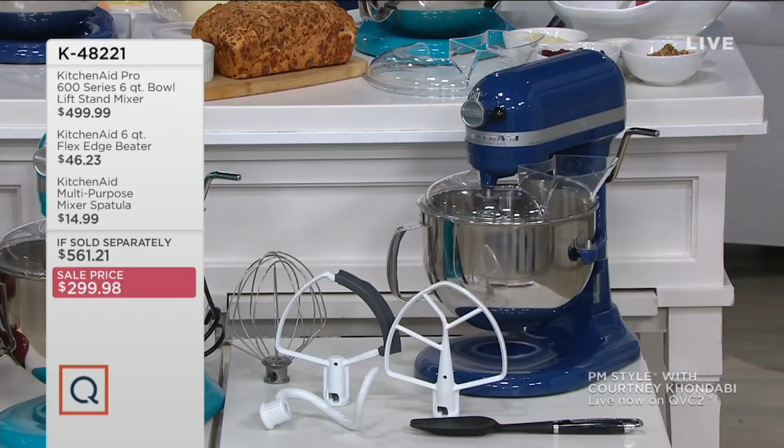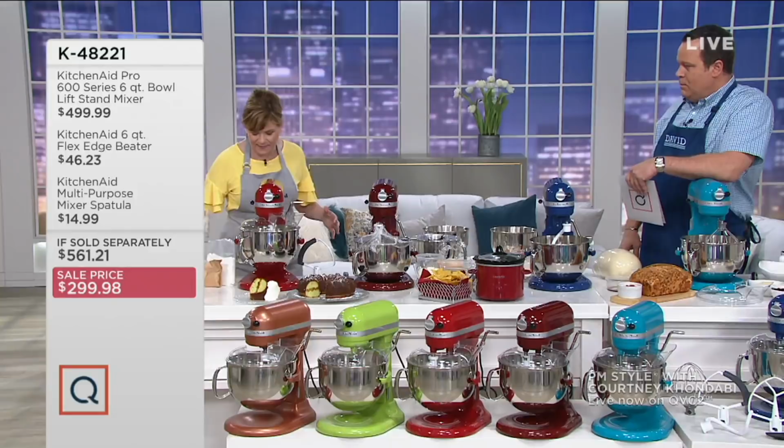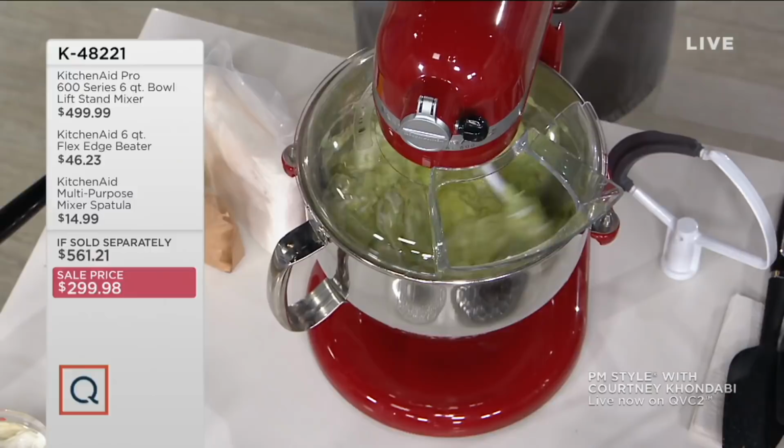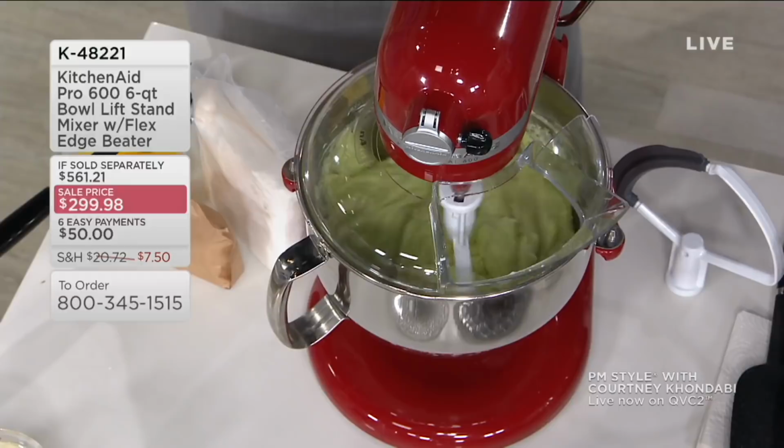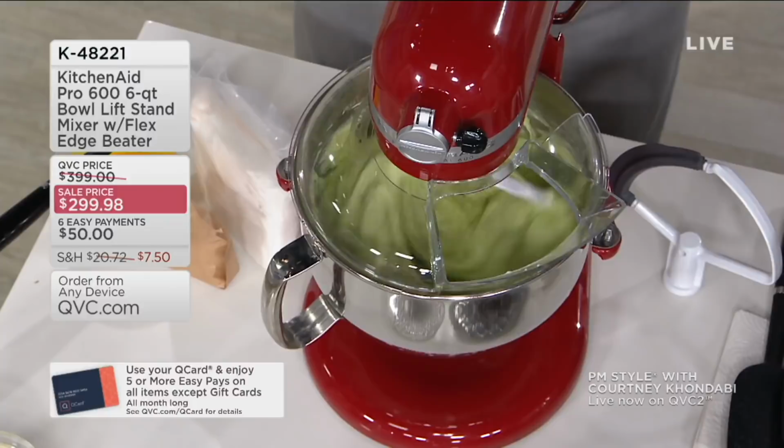And the capacity on this, Tina. It's amazing. It is 6 quarts. 6 quarts, and I am getting ready to show you that you can fit a triple cake mix recipe in the bowl. Let's just break that down. That's 3 box cake mixes in here. How many batches of cookies could go in there? 13 dozen cookies, 8 pounds of mashed potatoes. How many loaves of bread could I do? 8 1-pound loaves of bread in one batch.